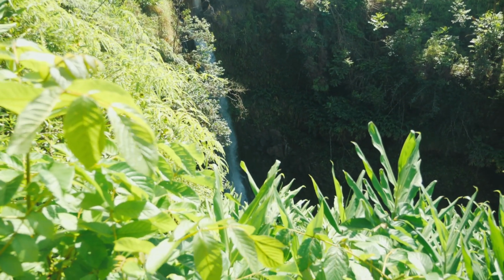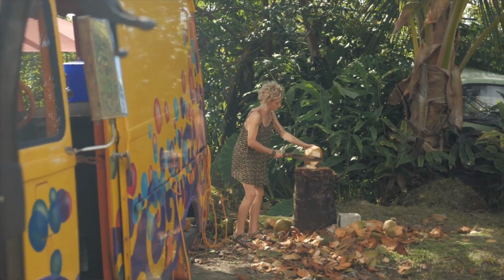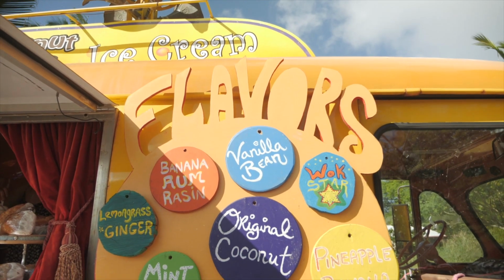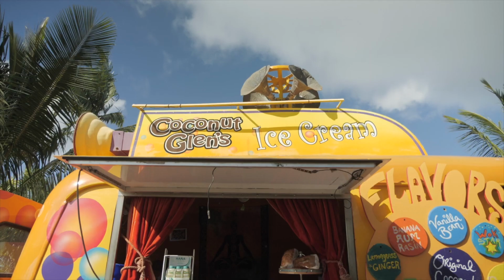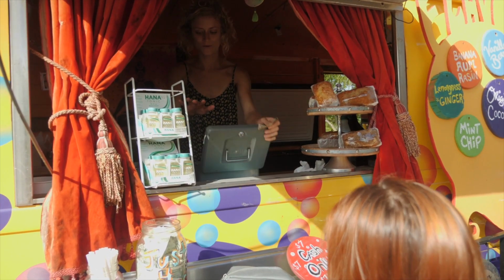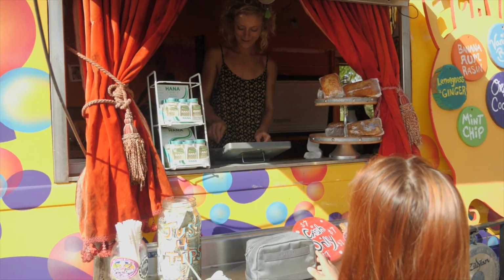We made a quick stop at Coconut Glen's ice cream truck for a refreshing scoop of vegan ice cream. There are a lot of food trucks along the Hana Highway. Keep in mind, some of them only accept cash. Plan to have lunch early as you explore, since most of the food places close at 4 or 5 p.m. or even earlier if sold out.